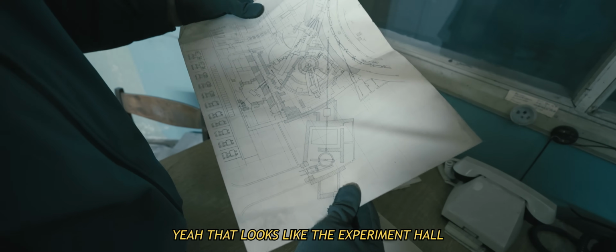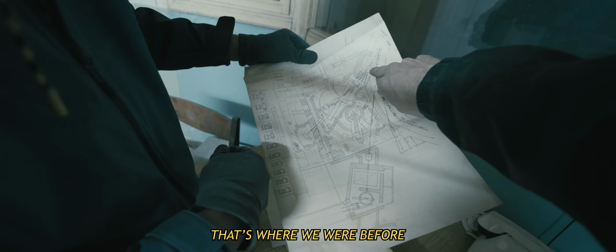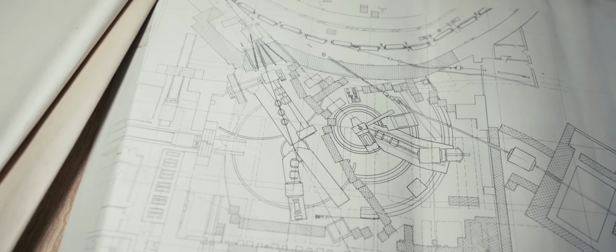Yeah, that looks like the experiment hall. Damn. But this cycle is here, so it's supposed to be like, that's where we were before. Remember that section? Yeah. It's crazy.